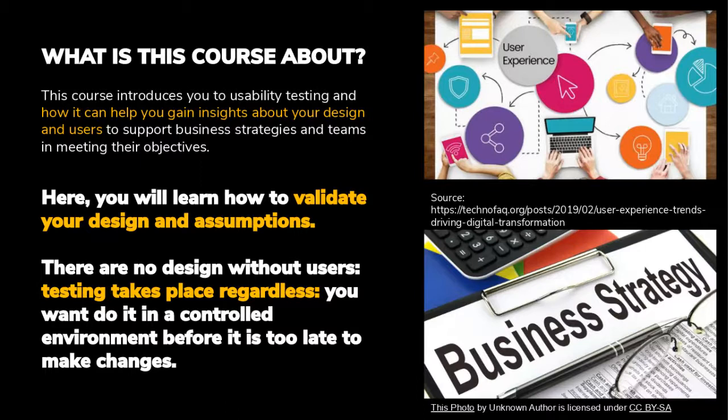Now, what's really important is that we also have to align with businesses, and with the teams. You're not going to work alone in usability testing, and this is why for all of the assignments, you have to work with teams. You can't do usability testing by yourself. You're going to be working with stakeholders, clients, colleagues, developers, designers. You have to be good with people.